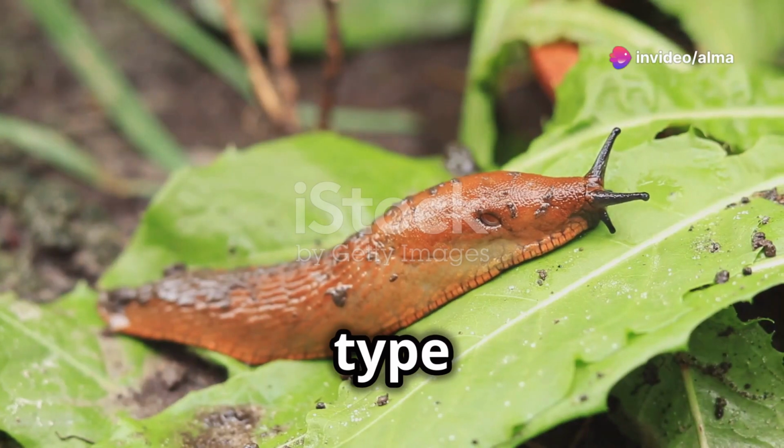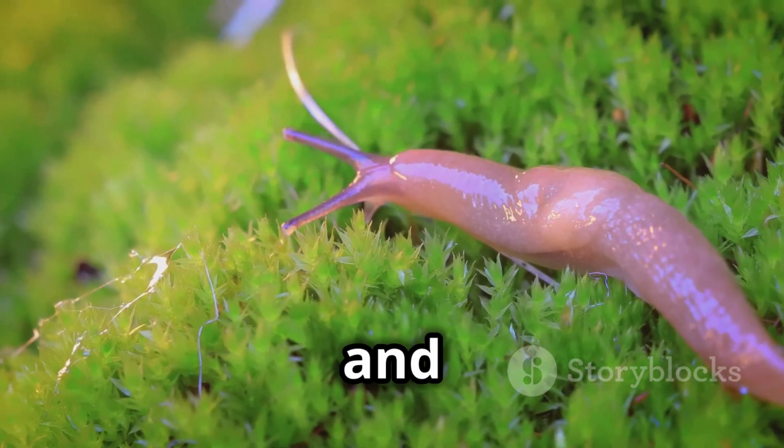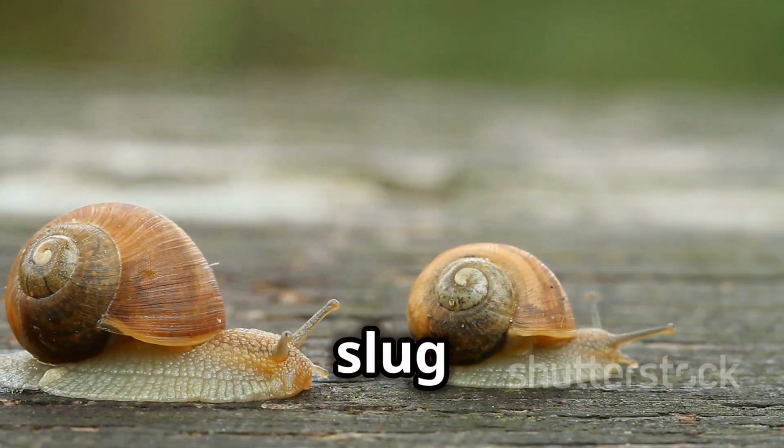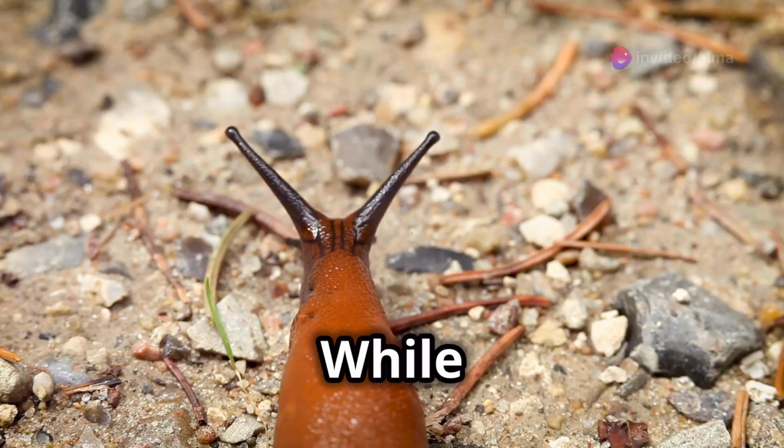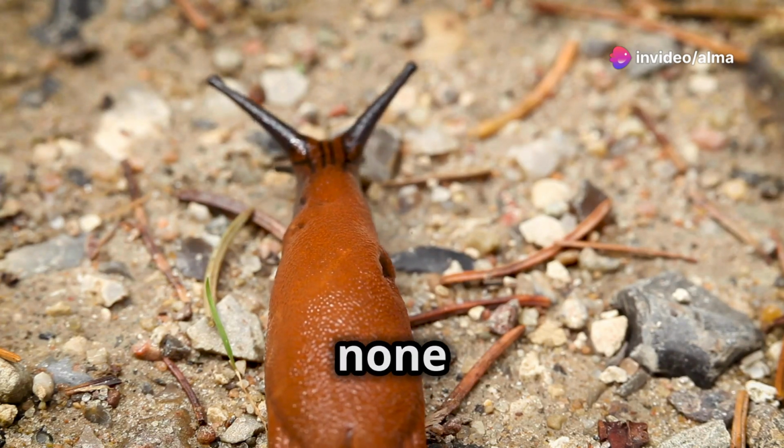A slug is a type of mollusk similar to a snail, but it doesn't have a big visible shell. It's soft and squishy all over. Think of a slug as a snail without its shell. While snails have a hard shell on their back, slugs only have a small internal shell or none at all.